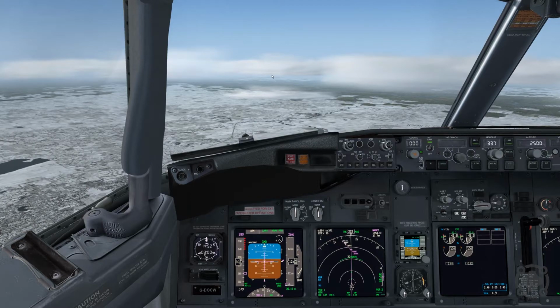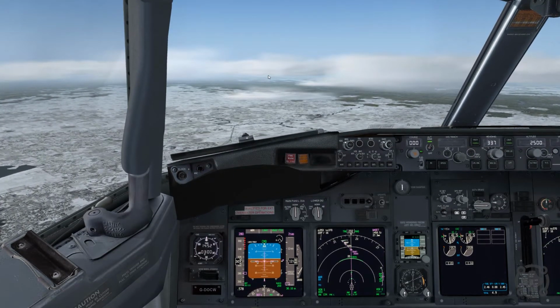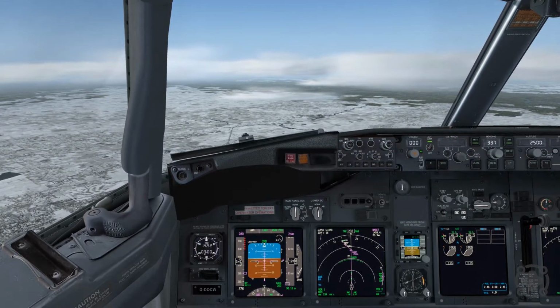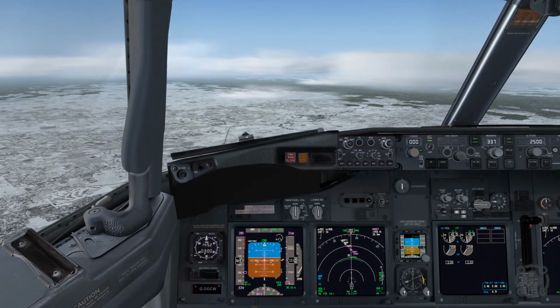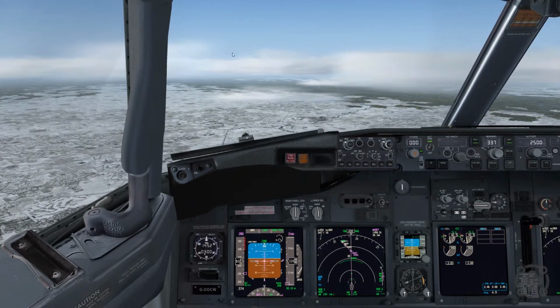That's about it, really. Wind is okay. It's at 180 at 11 knots. Nothing gusting like that, so we won't be having a crab in or anything like we did into Goose Bay. Overcast 4,900 feet, so that's what you see outside right now. Kind of coming through 11,000 right now.